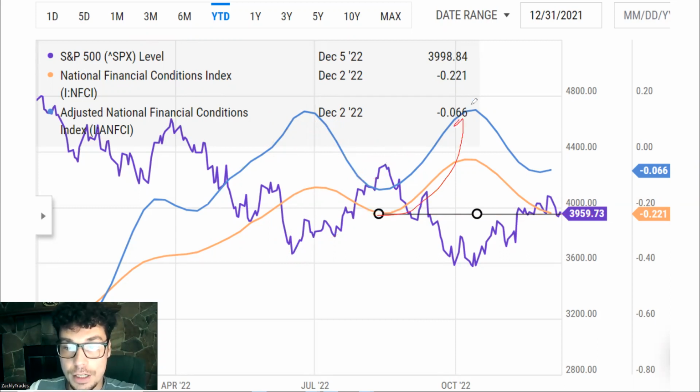We saw these financial conditions start to go back up, and we saw the S&P 500 head back down. Look exactly where we're at right now. We're at this previous support level where the last rally ended. So, the last rally ended here, and we're much lower than that. This rally hasn't been as strong, but we also did start from a lower point than we did over here, but the financial conditions are exactly right here.